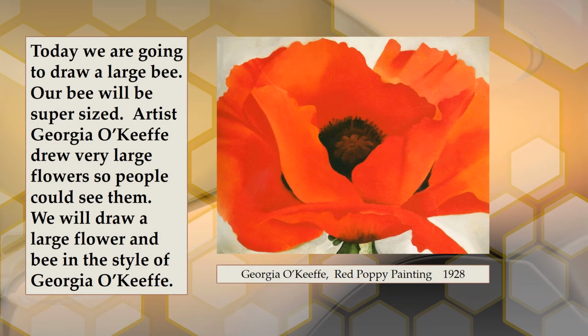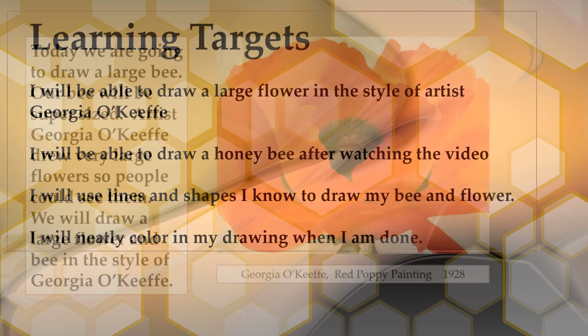Today we're going to draw a large bee. Our bee will be supersized. Artist Georgia O'Keeffe drew very large flowers so people could see them. We will draw a large flower and bee in the style of Georgia O'Keeffe. To the right is one of her most famous drawings of flowers. This is her red poppy painting.